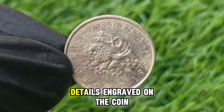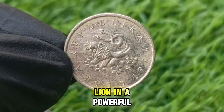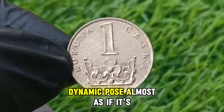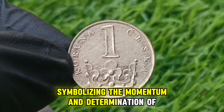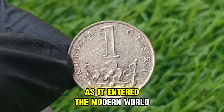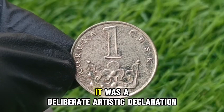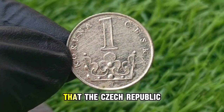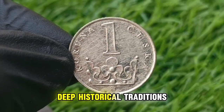And when you look at the details engraved on the coin, you see that the designers intentionally crafted the lion in a powerful, dynamic pose, almost as if it's leaping forward into a new era, symbolizing the momentum and determination of the Czech Republic as it entered the modern world with fresh energy. And the choice of the lion was not merely decorative. It was a deliberate artistic declaration that the Czech Republic, though newly formed, was rooted in deep historical traditions.